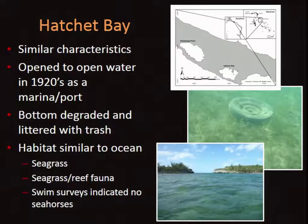We're very concerned about this particular system because this is what Hatchet Bay, the marina, looks like on the bottom. It's got very low diversity of bottom cover, and it's covered with trash because it's a marina. People dump stuff off their boats in marinas. That's just what happens. So cutting a hole into the headland is going to ruin the characteristics of Sweetings Pond.